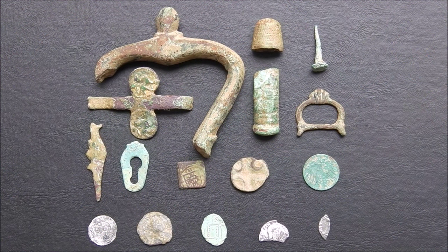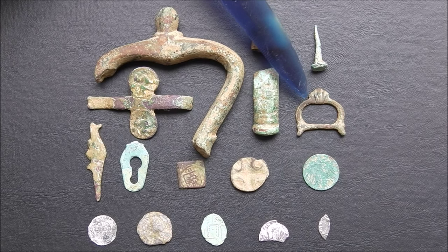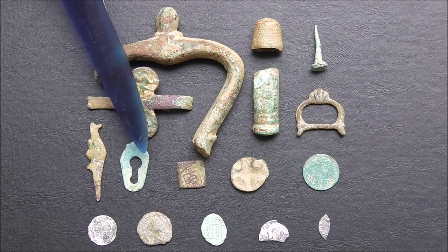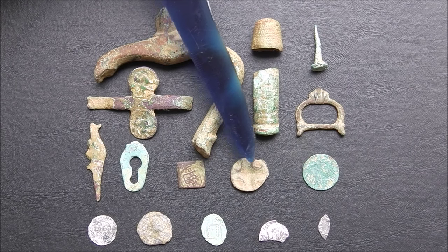A lot of mystery items today. This one, and this one, I hope you can define for me, would be great. I'm still on it as well. I hope I can find out something about it. Here we have a thimble, a decorative bronze nail. Here we have a buckle from medieval times. Find of today, the missing part of my Celtic Hallstatt bracelet, a keyhole, another wonderful coin weight. This is an early medieval disc fibula.